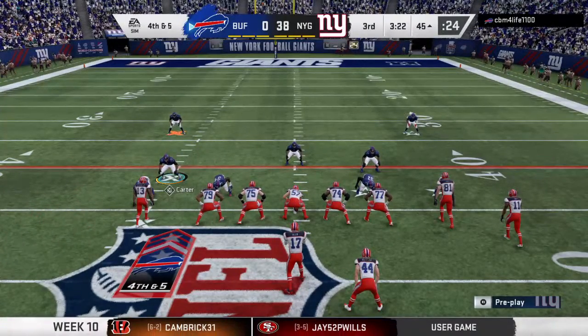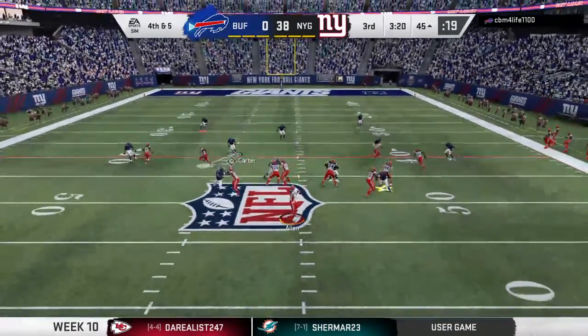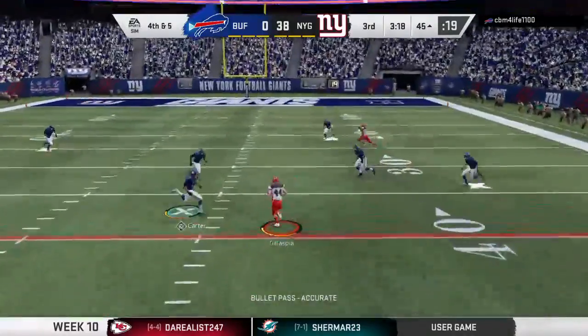Hey, that QB's trash. Let's go. Hey, check Michael Allen. Check Michael Allen. Go. So they're going for it, and here's Allen.